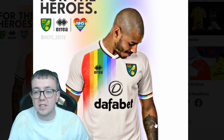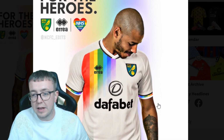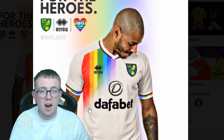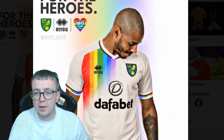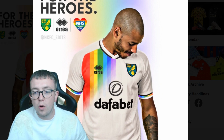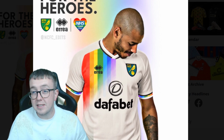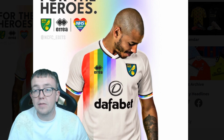Probably not at all what the kit's going to look like, but I think there will be some sort of rainbow pattern inspired from it. It's hard, man. It's a kit that would never happen. I don't think this fade across would ever happen. I think it will be more of just this colour all over and a little trim of rainbow. So I'm not going to grade this because it's not actually been released yet, but let's see. And when it is out, let me know what you think of it in the comments below.